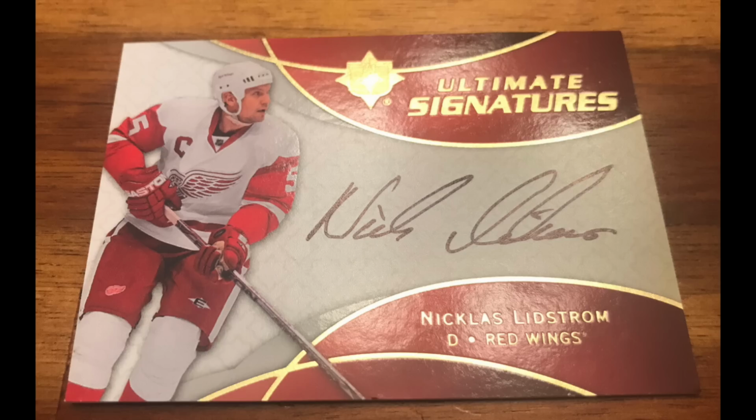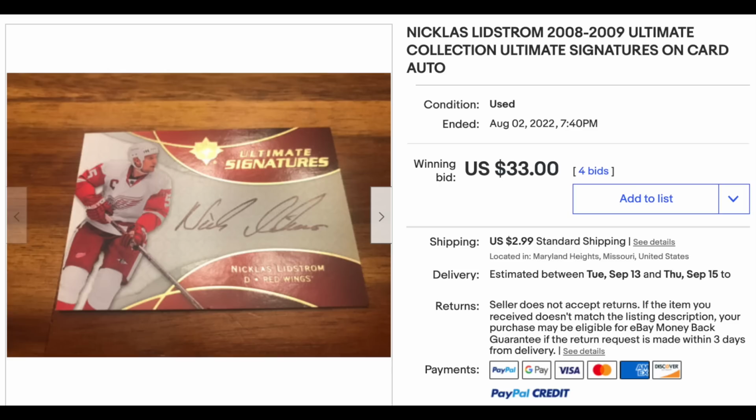This was sent in by Jared, who wrote, "I thought this was a sweet pickup for my PC. It's an on-card auto of a defenseman that's in the same conversation as Bobby Orr for NHL GOAT defenseman. For $33, it's a win. Plus, Detroit has a large fan base, which is an added bonus."